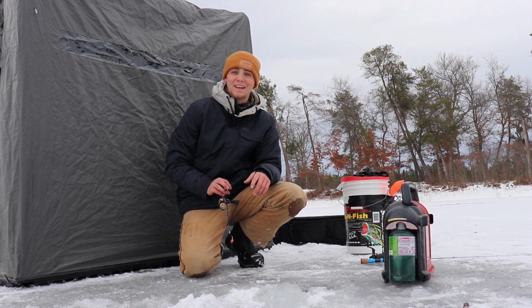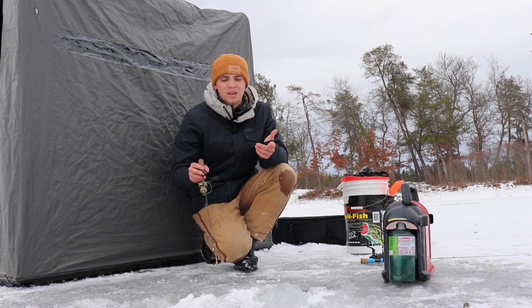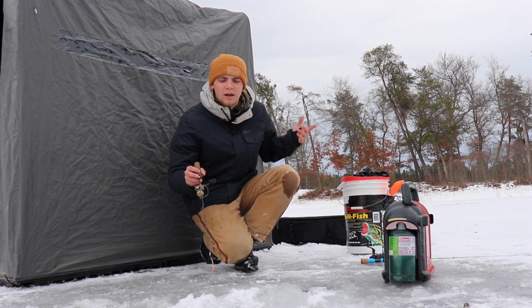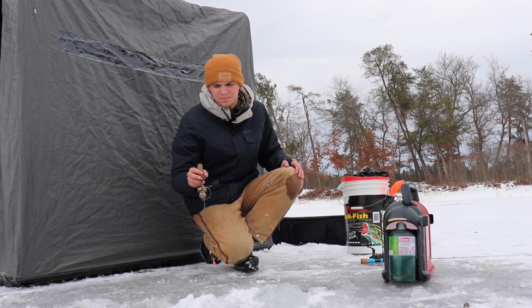So then we had to innovate and go find a tree branch to keep it up. So that's number two. It's not ideal. We're gonna see if we can make it work and pop around and hopefully get some trout on the ice here very shortly. We'll keep you guys updated. I'll probably just rock the GoPro until we get hooked up. So we'll keep you guys updated. Hopefully we can get some trout on the ice here soon.